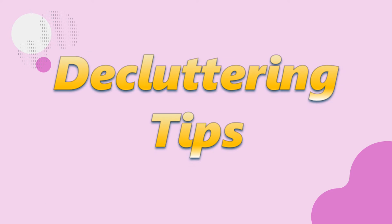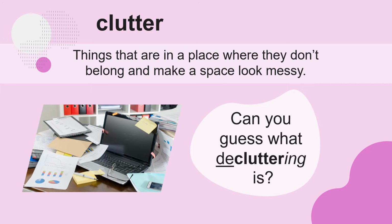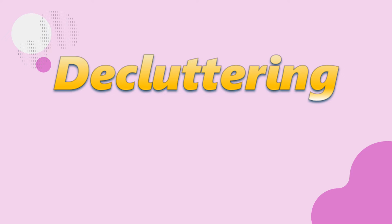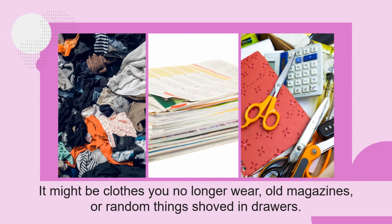Okay, let's get started. We just learned what clutter means. Can you guess what decluttering is? Decluttering is simply getting rid of unwanted items that are taking up space in your home. It might be clothes you no longer wear, old magazines, or random things shoved in drawers.